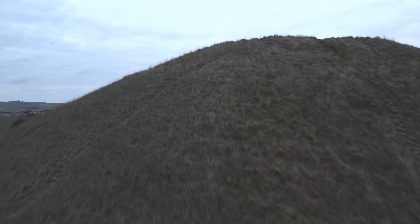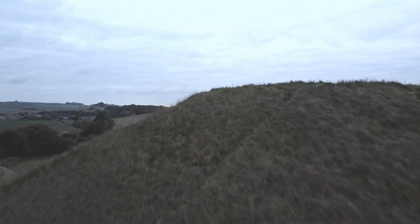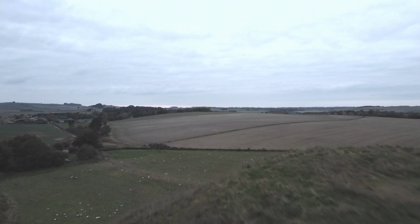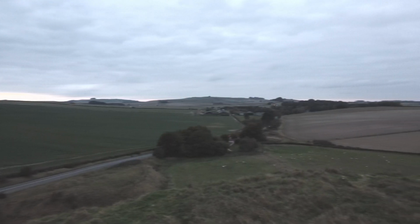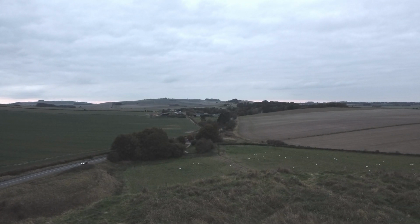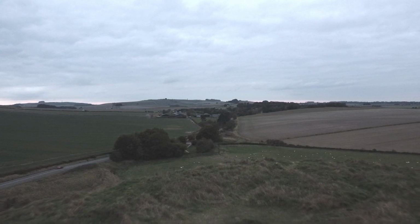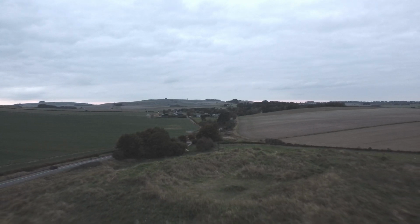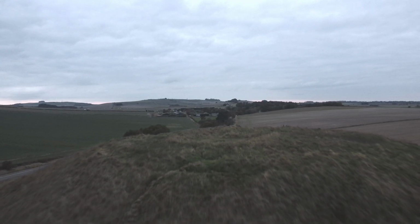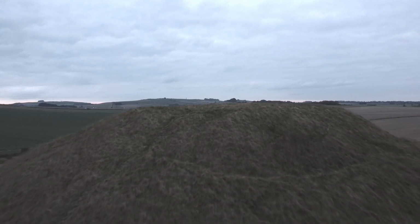And as you got to the top of the hill, you can see how it levels off and gives a great commanding view of the farmland around you. And we decided then that, as the light was fading, it was time to get back in the van and go and find somewhere to stay.